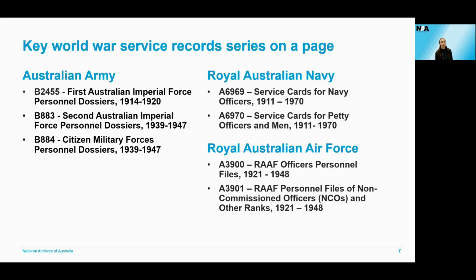So the key World War service records series were recorded by the different services. For Army, there are separate series for World War I and World War II service. For the Royal Australian Navy, their main service card series covers both conflicts. The key Royal Australian Air Force series begins with the RAAF's establishment in 1921 and continues until 1948.